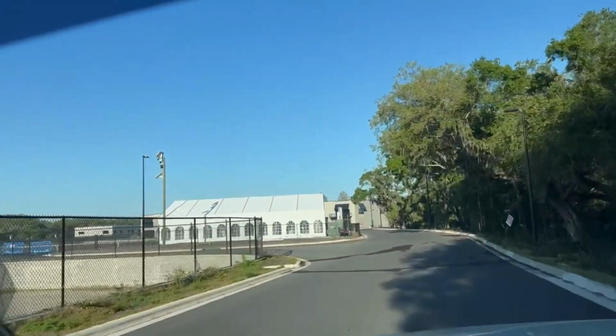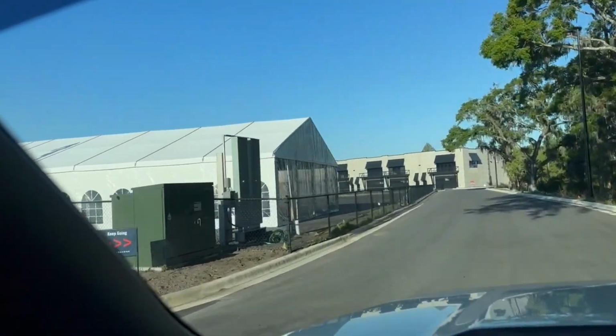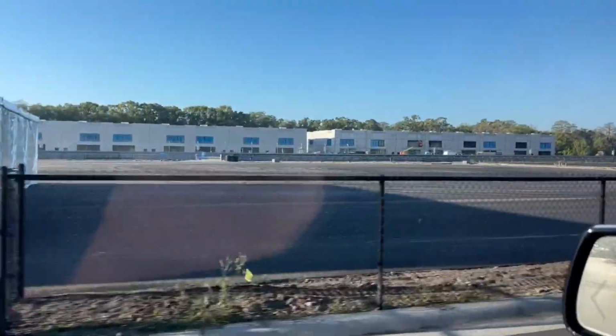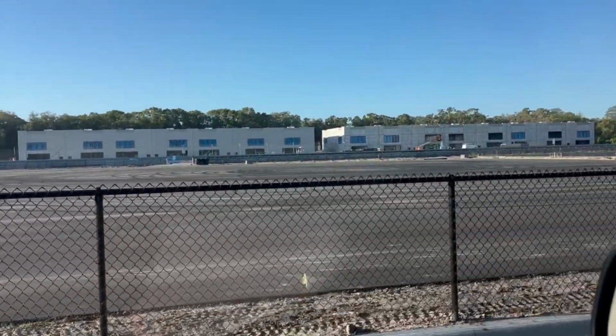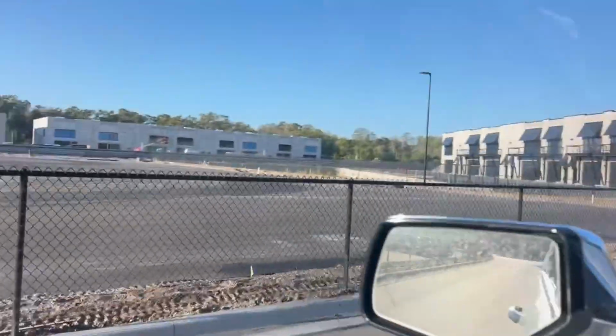Looks like they have a little event tent up. It says, keep going. That's pretty cool. They've got all the signs packed up. This is the skid pad. I don't know if you can see it, but this is the 2-acre skid pad, and it looks like there have already been donuts done on it. Someone has definitely broken it in. Thanks for the invite. Just kidding.